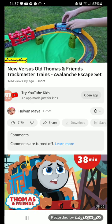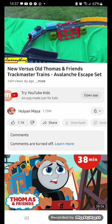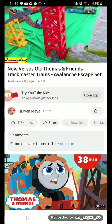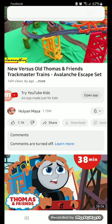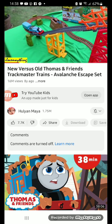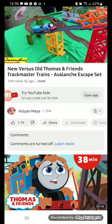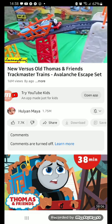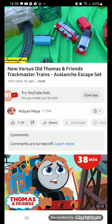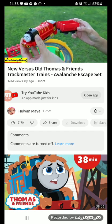Let's do this, Rhea. Turn the engine on. There you go. There goes Thomas. Alright, climbing up the steep hill. Oh no, he got stuck. I think he needs some help, Rhea. Go help him. There you go. He crashed! Now, let's try the newly redesigned Trackmaster Victor.